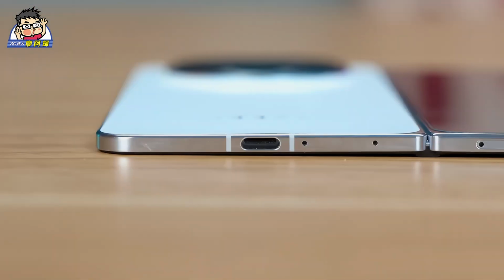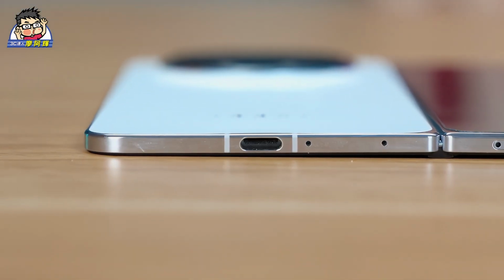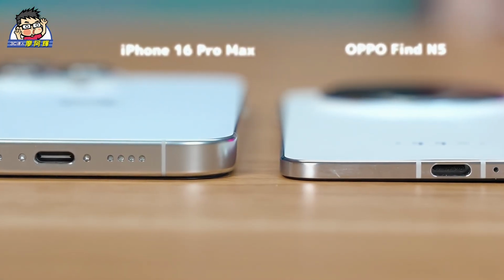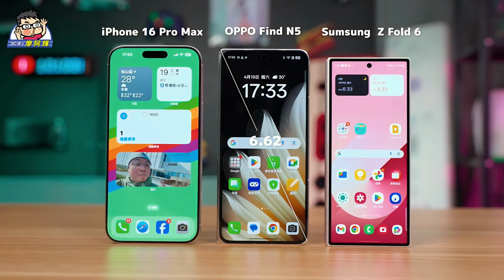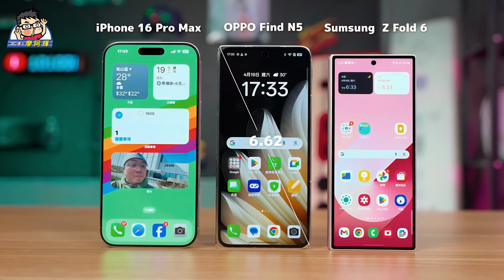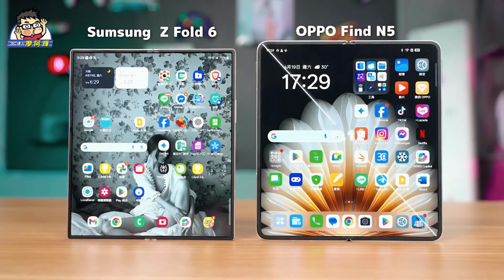And once you unfold it, it's more impressive. Its thickness is only about 0.4 centimeters. The bottom Type-C port is almost as thick as the body itself. From this, you can see how thin this device is. This time, the OPPO Find N5 screen has even been enlarged, from the previous generation's 6.3 inches to 6.62 inches. The feeling of the screen being larger is quite noticeable. The inner screen has been upgraded to 8.12 inches.